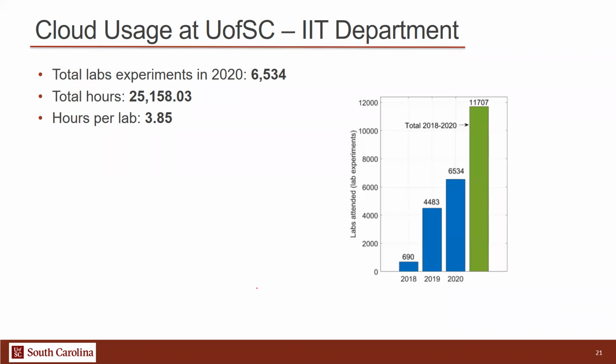Last year, 2020, 6,000. So the trend I'm seeing is that at USC, we start using this for a few classes, and then we keep adding more and more classes. It's very easy to use. Once the instructor starts using it, they like it very much because basically the system is ready. It's easy to prepare a lab rather than having a physical lab.